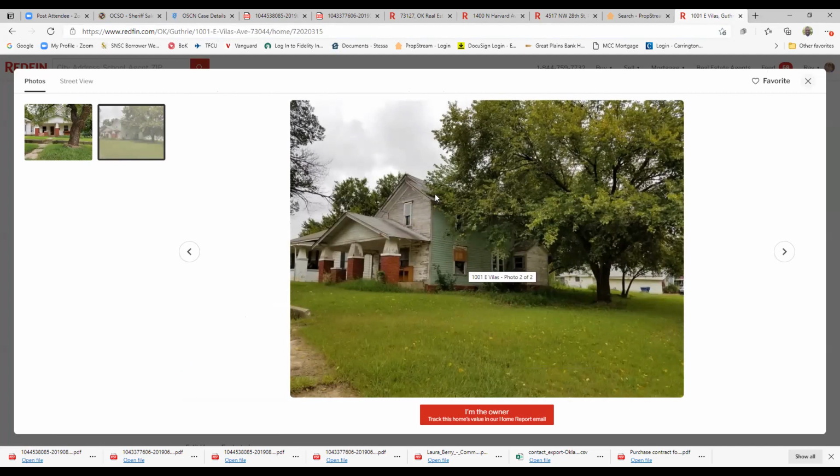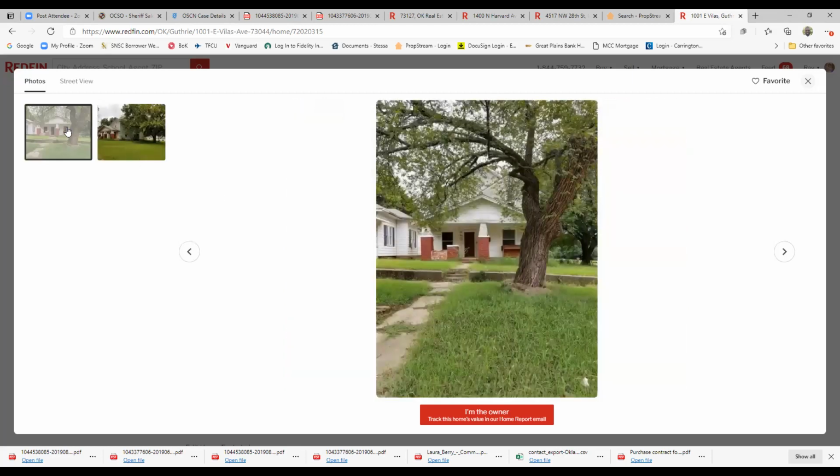22,000. I want y'all to tell me what it's going to be worth when I get done with it in 4 months. It's going to take me approximately 4 months to rehab this one. Everything has to be done to it. Any questions?